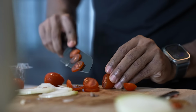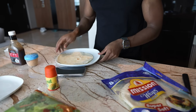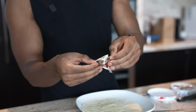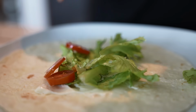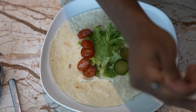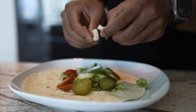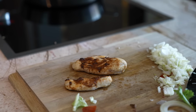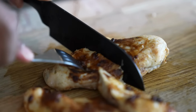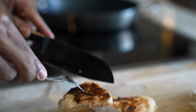Now we can move on and I'll prepare the garnishes. What we'll be using is the Mission wraps, the original ones. Open that up, right? And we want all the ingredients right in the middle. You don't need all of the cheese, so I'm gonna divide the cheese into 2. Some onions. Look at that. I'm gonna cut it in the middle so you can see its consistency. And as you can see, the moisture is still in there and it's perfectly cooked.